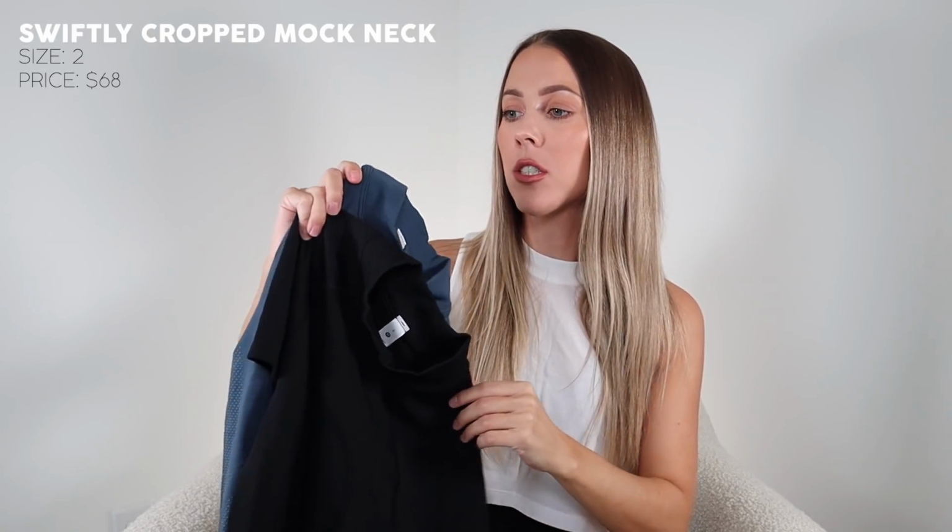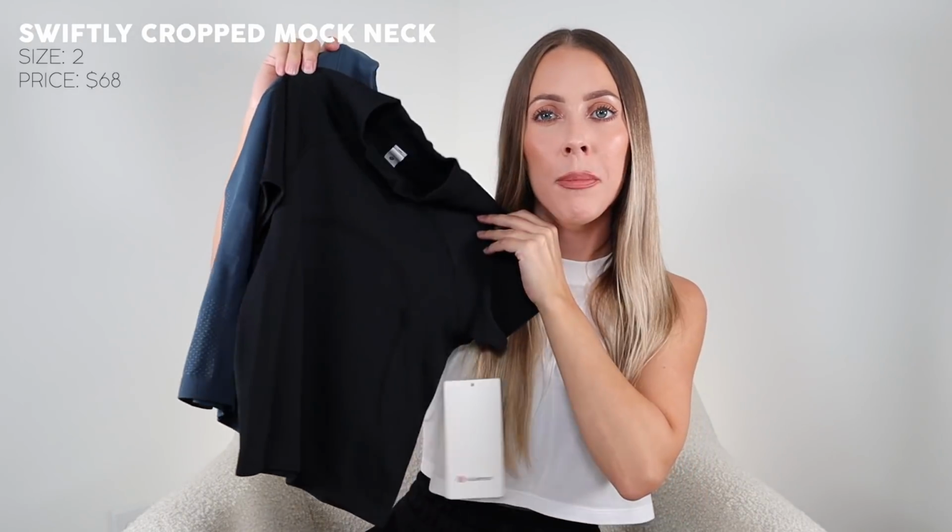Next up, I picked up the Swiftly mock necked crop t-shirts. I couldn't decide which one I wanted to get, so I just got them in both of the colors that at the time they had available, which is like this iron blue and a black too. I went ahead and just stuck with my normal size in these type of tops, which is a 2.